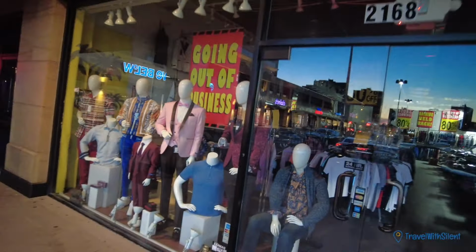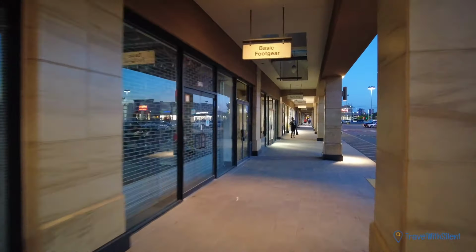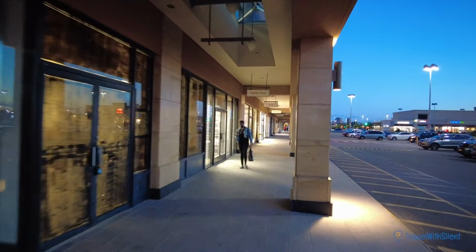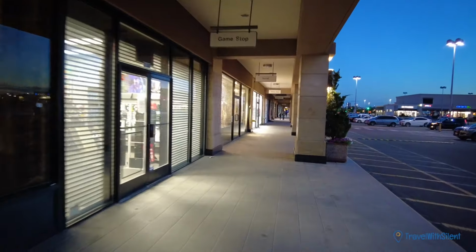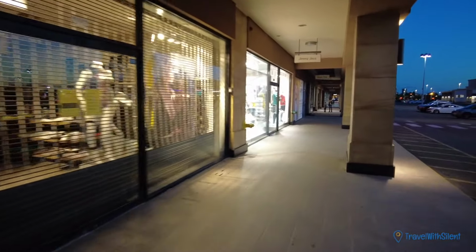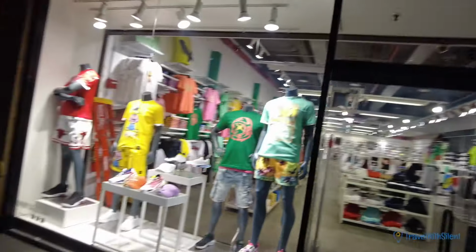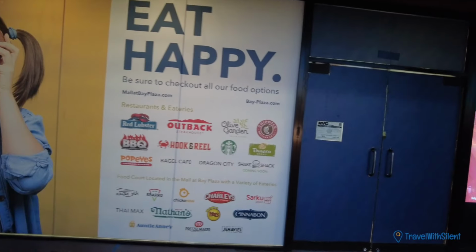I swear to God, I feel like Portobello is always going out of business. I promise you, I feel like anytime I see this store, and I haven't been here in a long time, I've seen that going out of business store. Everything must go up to 80% off. Maybe that's their trick to get you to shop. Yeah, where's the Burger King? Well, lights going out. Everything's closing. Jimmy Jazz, a Bronx staple. Oh, the Burger King is closed down. It ain't even... Wow.